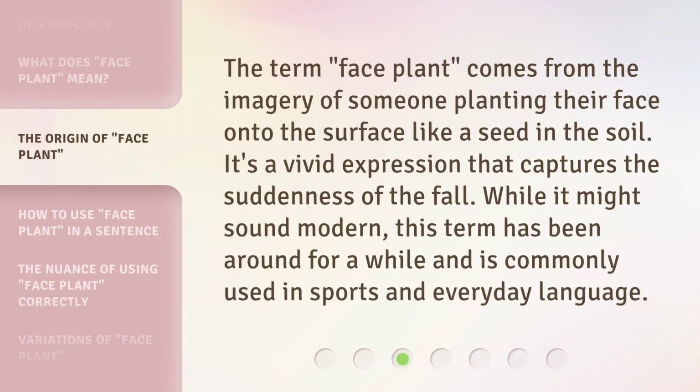The term face plant comes from the imagery of someone planting their face onto the surface like a seed in the soil. It's a vivid expression that captures the suddenness of the fall. While it might sound modern, this term has been around for a while and is commonly used in sports and everyday language.